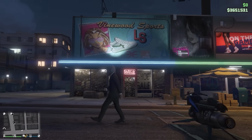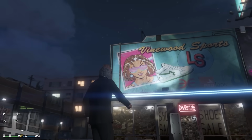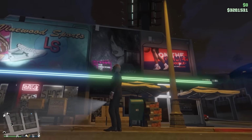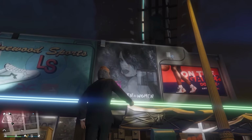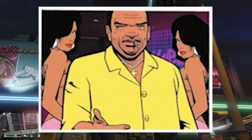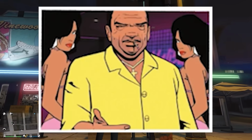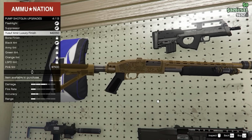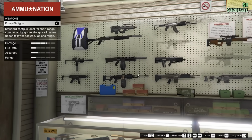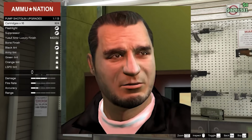Next to the Vinewood Sports LS store in Harwick, there's actually a billboard of Tony, a radio DJ from the 3D universe. Right next to that, on the billboard next to it, is an artwork of the famous GTA twins painted on this building. Just another one of GTA's famous poster girls. On certain weapons from Ammunition, you can buy the Yusuf Amir luxury finish. This is a reference to the character Yusuf Amir from the Ballad of Gay Tony.